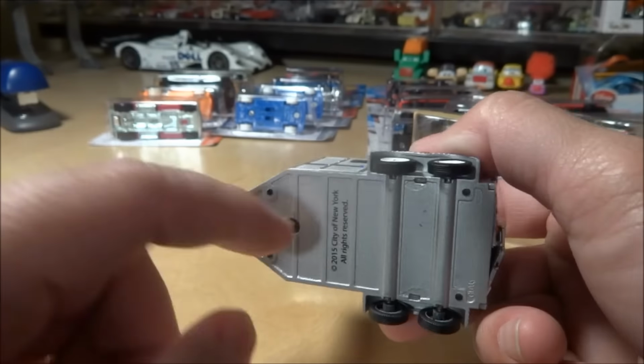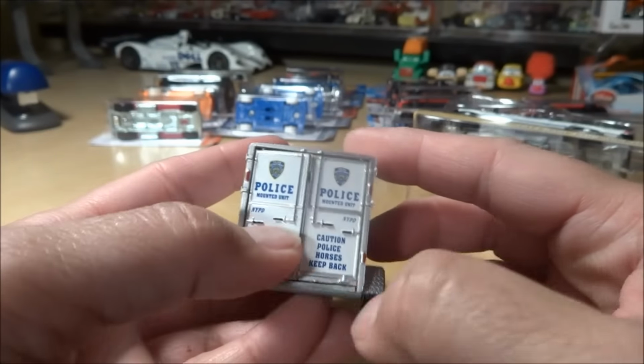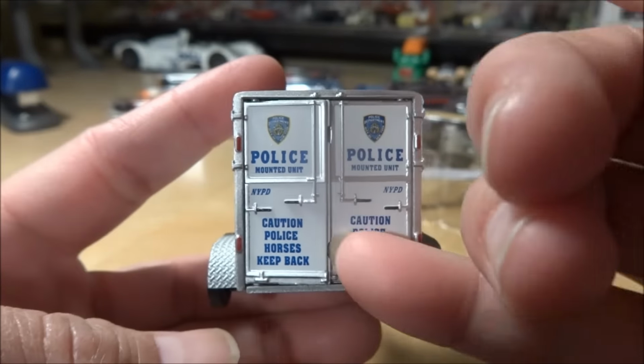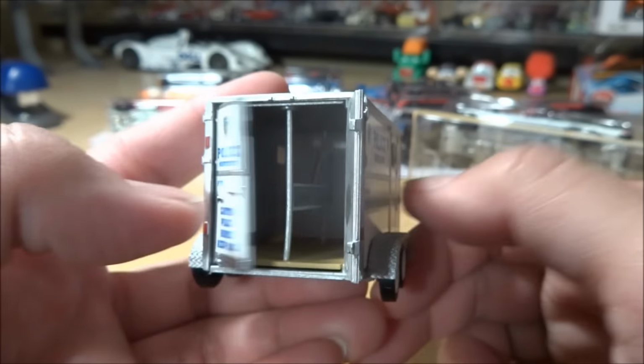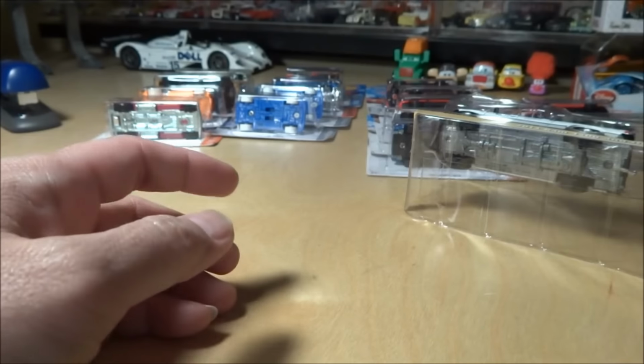This is, again, metal base, plastic body all the way around. But on this one, the doors open up in the back. Okay. No horses, unfortunately. Maybe I can find some 1/64th horses on eBay.